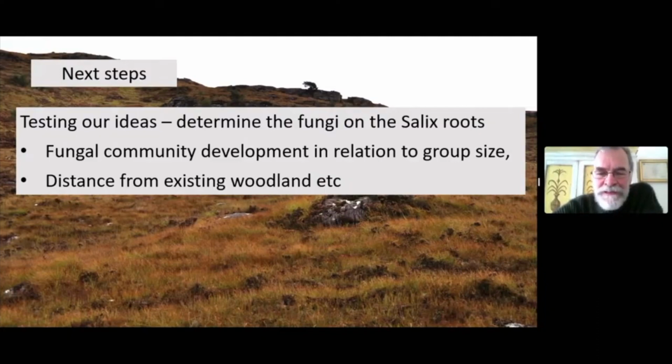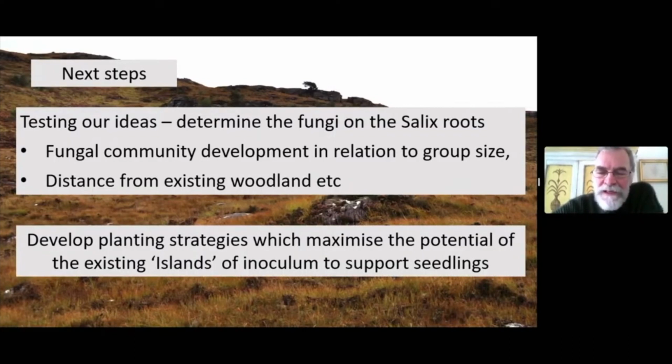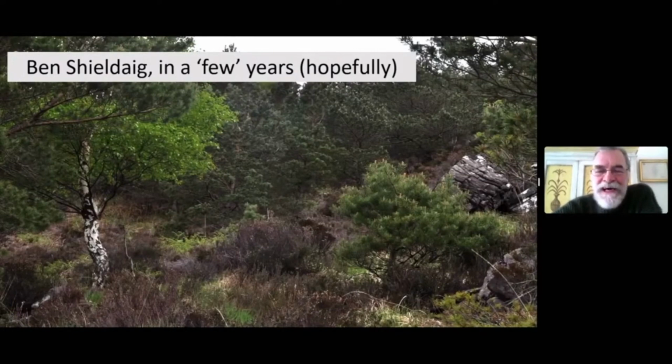These things we're going to start looking at this year, and we'll use molecular tools to go below ground and to look at the fungi directly on the Salix roots. In conjunction with this, we're working with the Woodland Trust to develop planting strategies which maximize the potential for these existing reservoir islands to act as inoculum to support seedlings. So we're working both in terms of spreading seeds in association with the groups, but also planting seedlings in amongst the groups as well. So that's what the next steps are. Hopefully, in a few years' time, the bare land will start to look something like this, with a mixture of pine and birch growing up.